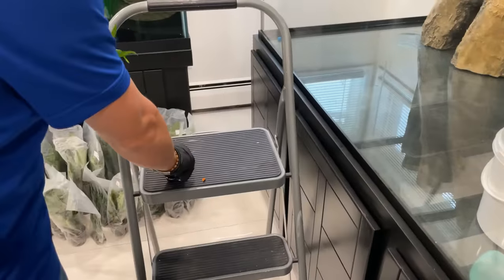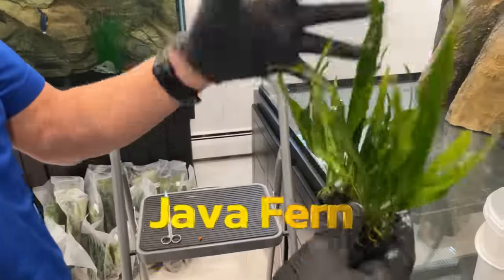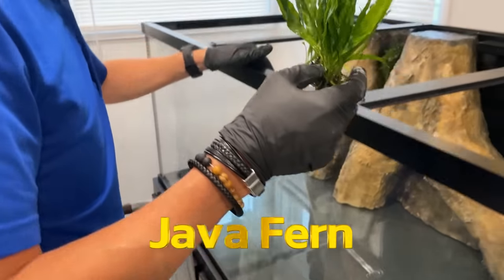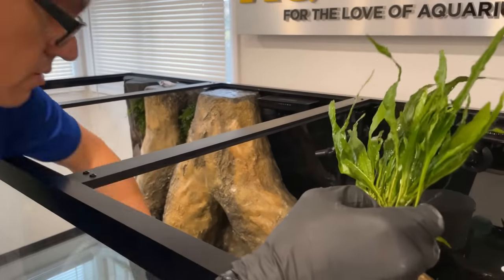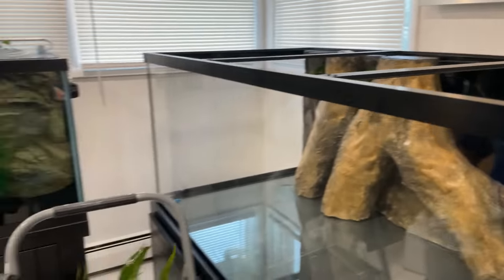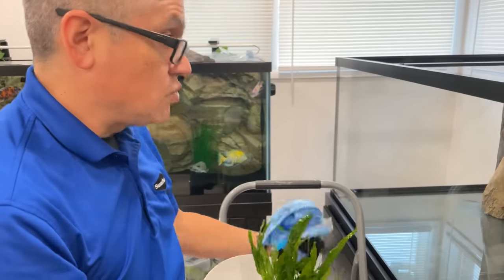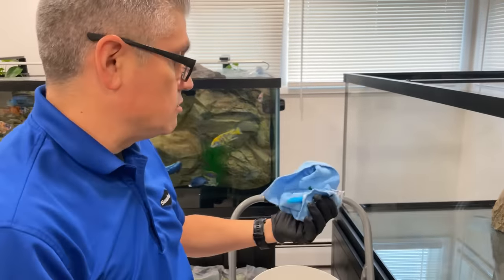So what type of plant is this? Microsorum pteropus, or Java fern. Java fern, very commonly used, right? Very commonly used. It's an epiphytic plant. It's really easy for a project like this to grow because it does not require as much as other plants do. And it can do well in the tank without CO2.